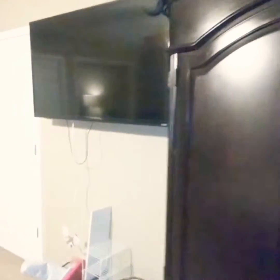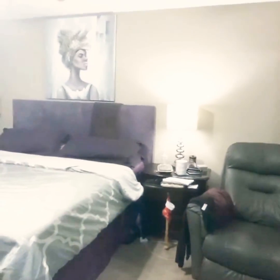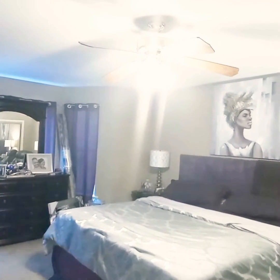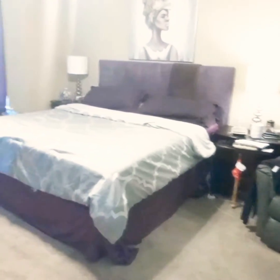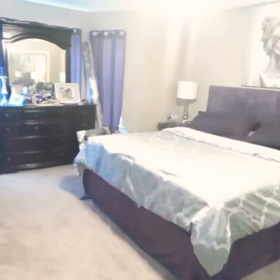So that is the before view of the master bedroom. Double doors out into the hall. And turn it around once again so you can see a full view of the master bedroom. And the old school ceiling fan that's up there. I have a piece of artwork that I love, but I don't feel that's the right place for it. So this is my bedroom before the makeover.